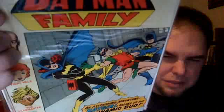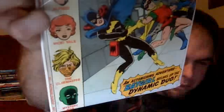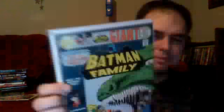Number 2 here. Looks like a little fight for Robin there. You got Vicky Vale, who has been around, Alfred. Clue Master, the walking utility belt. And who's that? A Mystery Man. I haven't read it in a while, so I don't remember. You know, I'd love to spoil these for you.